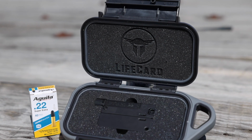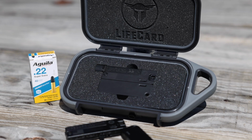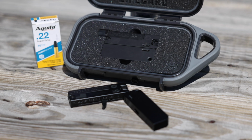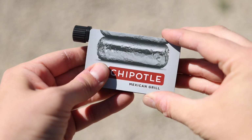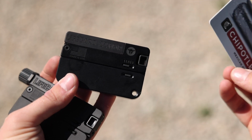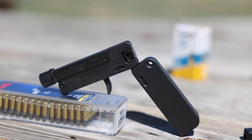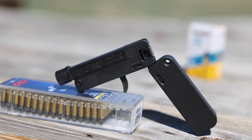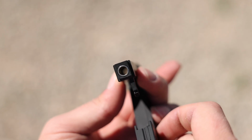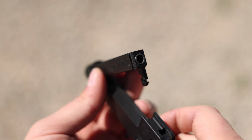This is one of the newest Trailblazer Lifecards in 22, but this time with a threaded barrel. With its compact folding design, the Lifecard 22 is one of the most portable guns available today. It folds up to the size of a credit card, making it incredibly easy to carry in your pocket or a bag. This Lifecard is of course chambered in 22 long rifle, which is obviously super popular and widely available at prices that luckily aren't extremely outrageous right now. The Lifecard holds just one round at a time, making it best suited for maybe self-defense or small game hunting, and we'll talk about that more in a little bit.